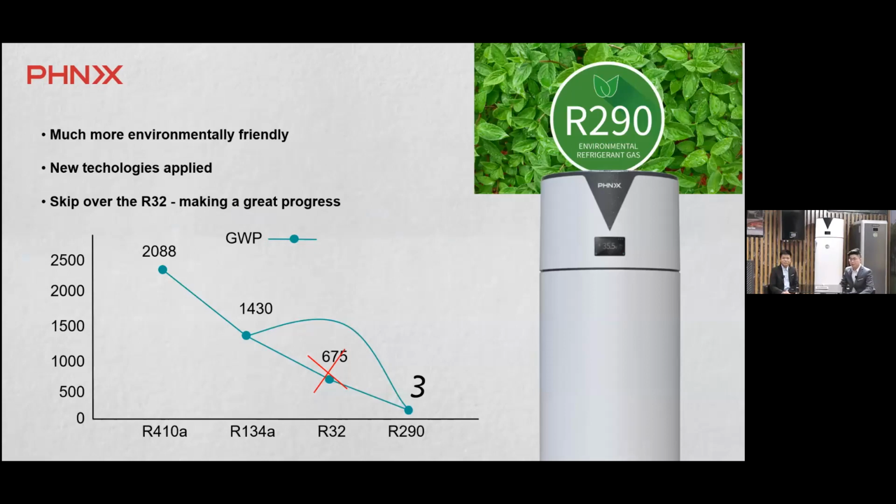First, R290 is one of the cleanest and most environmentally friendly refrigerants, and it has a very low GWP. Do you know what GWP and ODP are? I think I do. GWP stands for global warming potential. It evaluates whether a refrigerant is going to affect global warming, and the higher the number, the worse the effect. And ODP stands for ozone depletion potential. It means how much this refrigerant is going to damage the ozone. Am I correct? Yes, correct.